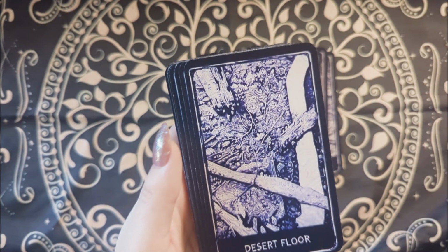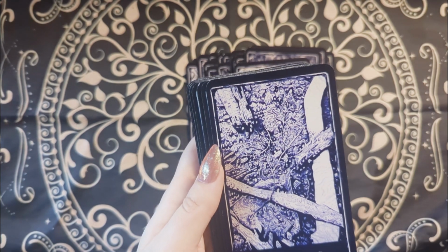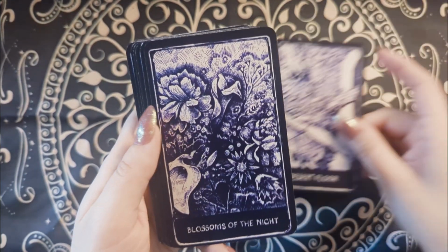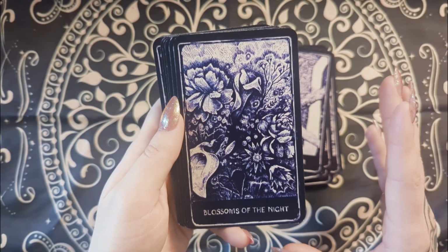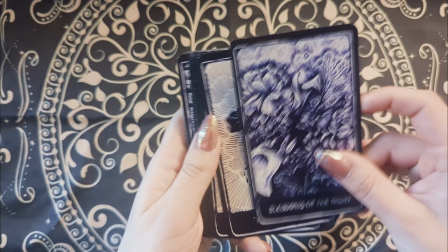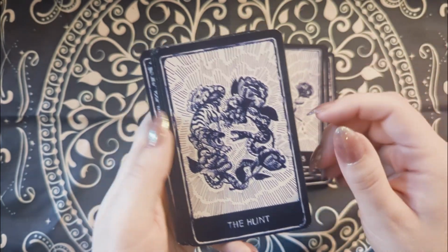So I paired it with the, what is it called? Blind the Sun Tarot, which is an out-of-print deck, I'm sorry. But I think that this would pair amazingly with the Wild Unknown, which I don't have yet. But I know many of you do have it out there, and I think that this would be a perfect pair with that deck.